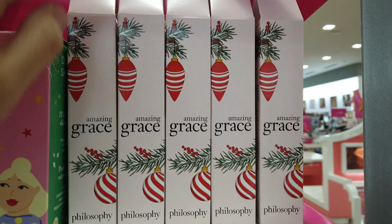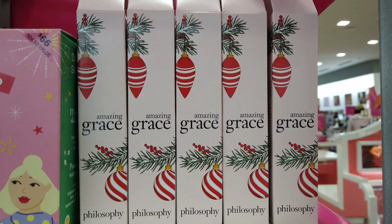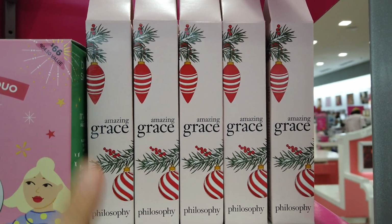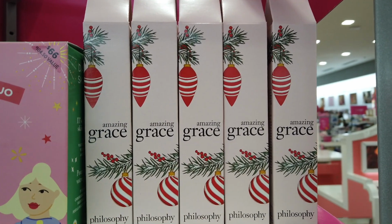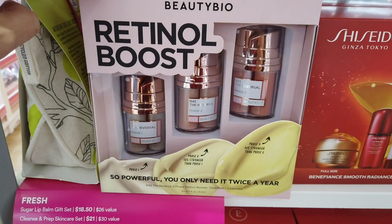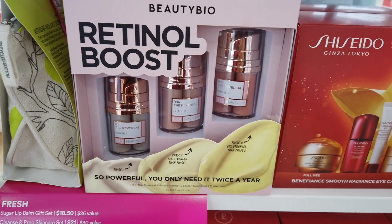Amazing Grace by Philosophy. This is such an amazing scent. They've been making it for years. It's kind of one of their token scents. I have a few pieces of Amazing Grace, from the body wash to the lotion. This is an amazing set. Ooh, retinol boost. Mama needs this. I feel like I'm getting old.